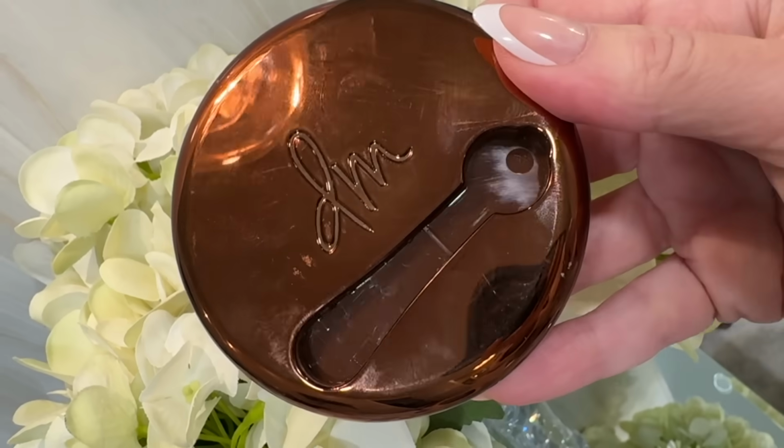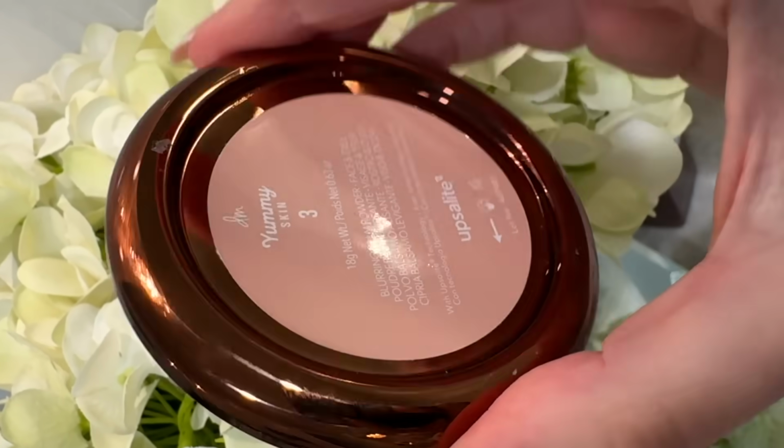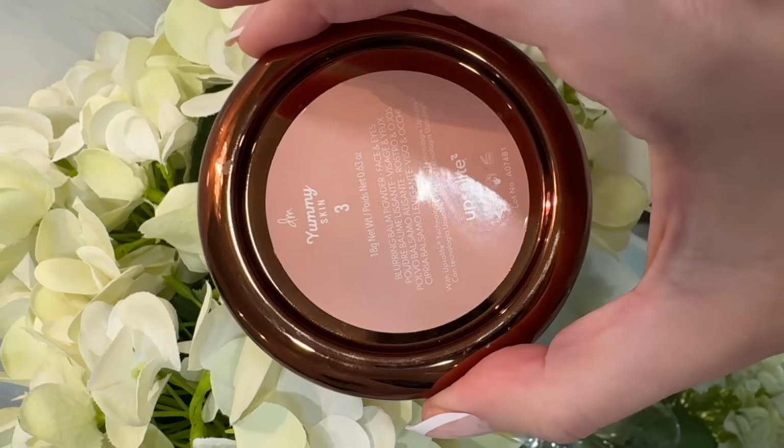Now, I thought about going in order from my most recommended to my least recommended, but instead I'm going to take you through step by step how I got this look right here using the products that you have all recommended. First up is this Danessa Myricks Yummy Skin Blurring Balm Powder. It comes in 14 shades and it retails for $36.